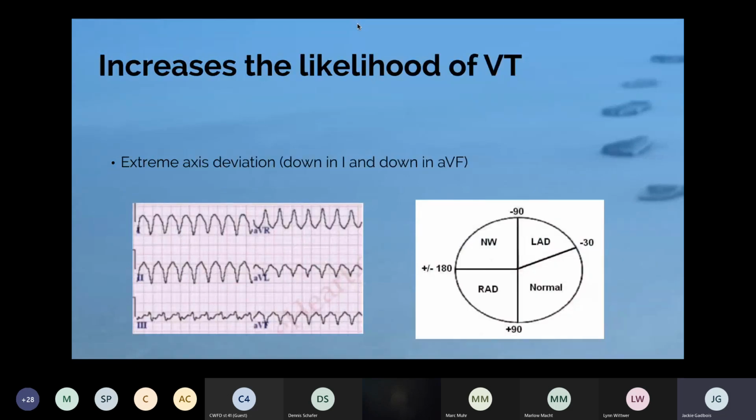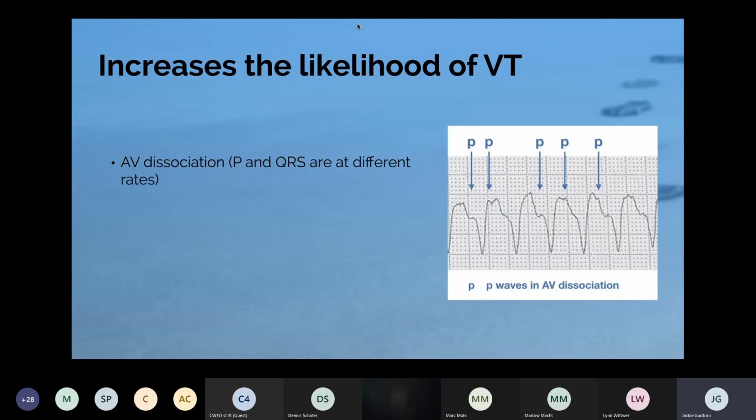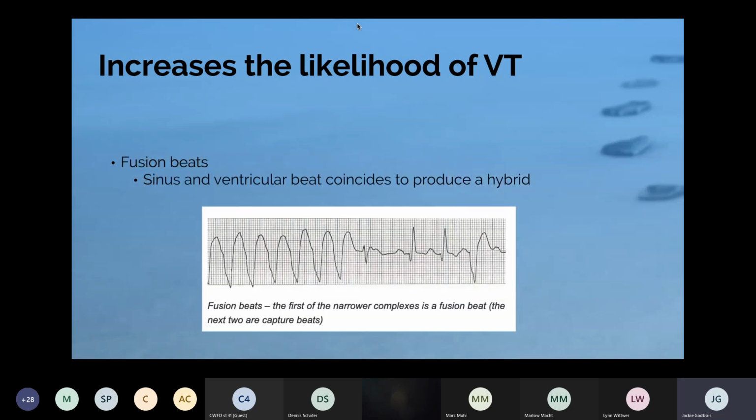So I thought it might be a good idea to talk about why, one of the things that Dr. Mock had said, given his age and his cardiac history, puts him at an increased risk for actually having ventricular tachycardia. But here's a couple of points that might be helpful in these situations when you're not sure. Extreme axis deviation, so down in lead 1 and down in AVF, would build your case for VTAC. Very broad complexes greater than 160 milliseconds would build your case. AV dissociation, where the P waves and QRSs are at different rates throughout the rhythm, builds your case. Fusion beats, if identified, will help you in persuading yourself in recognizing and treating VTAC.